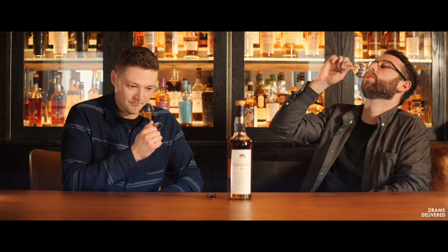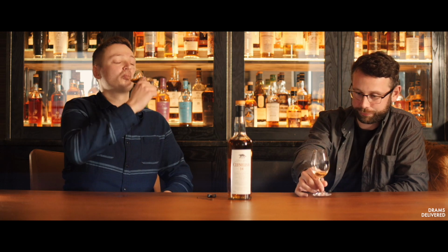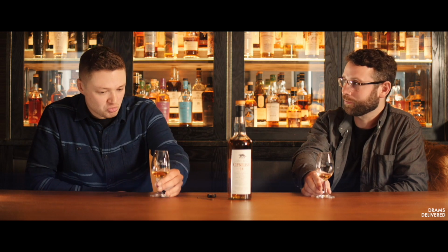Saltiness, orange. A tasting note that somebody came up with the other day, which I think I can get in there, is marshmallow. It's just got a lovely roundness. You've got lovely vanilla, but you've also got the waxiness coating your mouth, and I think that's where it comes from. You've just got a lovely, very soft whisky. It is delicious.